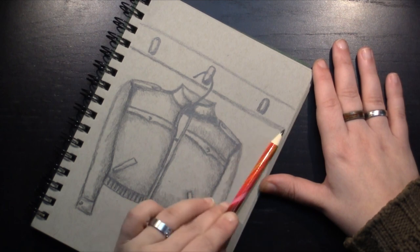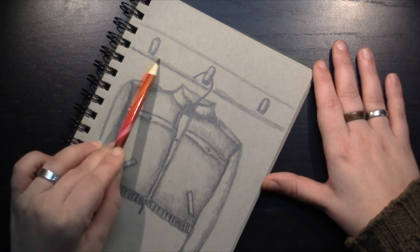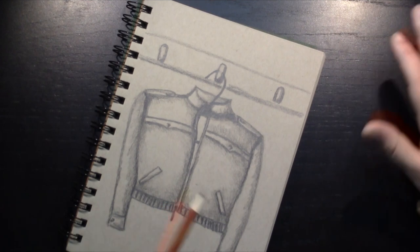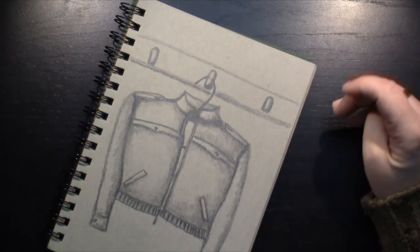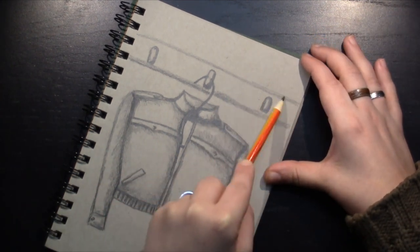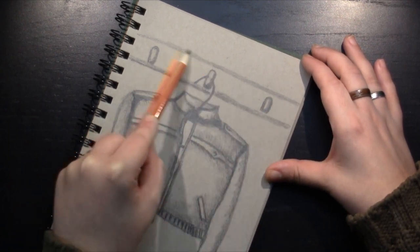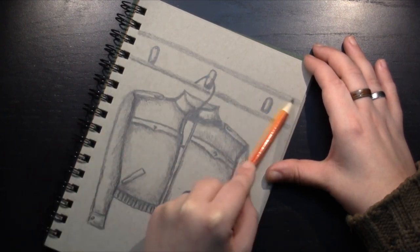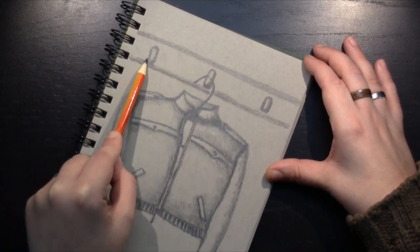And I didn't have this in my head when I started drawing. Just thought I would have the jacket, maybe, I don't know, have a scarf or something somewhere next to it or whatever. But I didn't have the cloth hanger or this board here in my head. That was all non-existent.